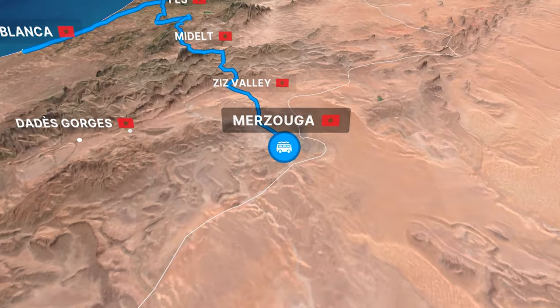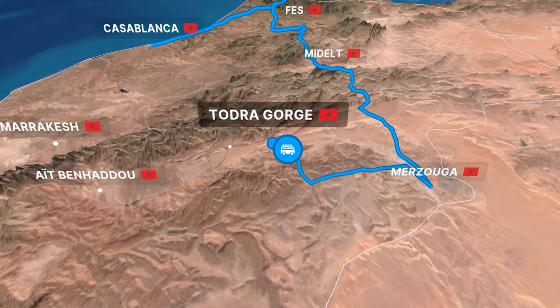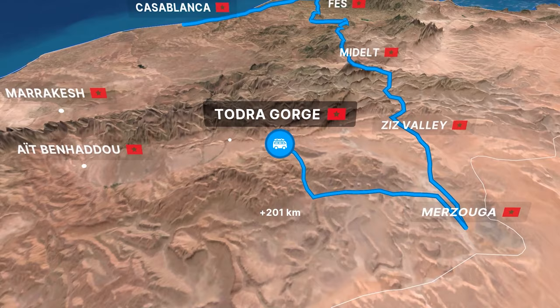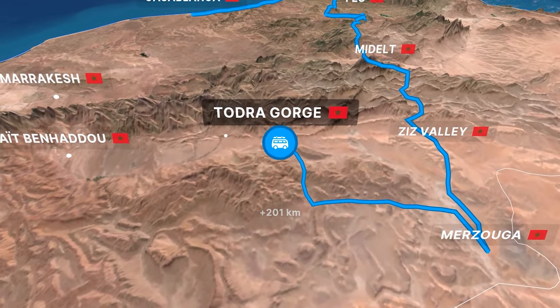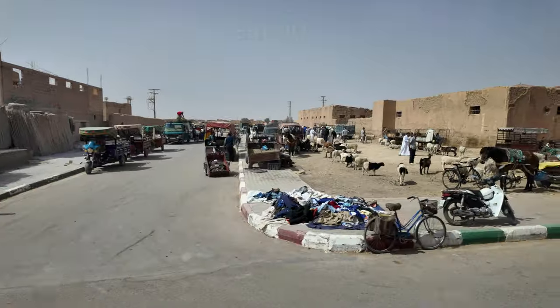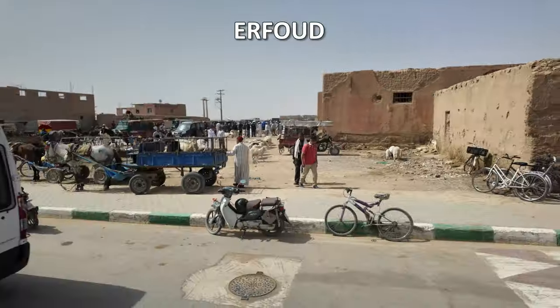Today we'll be heading northwest to the stunning Todra Valley, nestled between the towering High Atlas Mountains to the north and the rugged Anti-Atlas Mountains to the south. Along the way we'll make a few stops, starting with the small oasis town of Erfoud, located just an hour's drive north of the sand dunes.